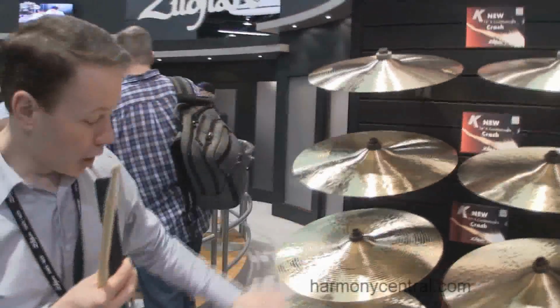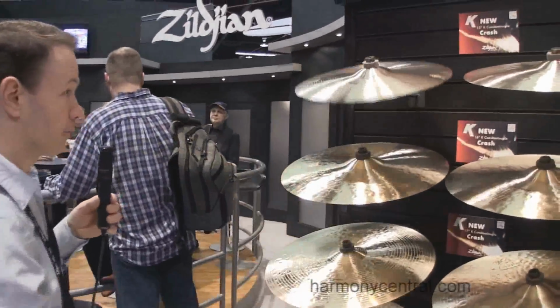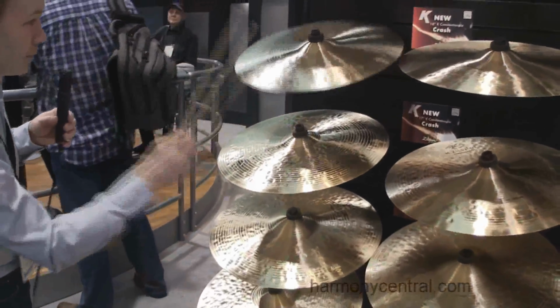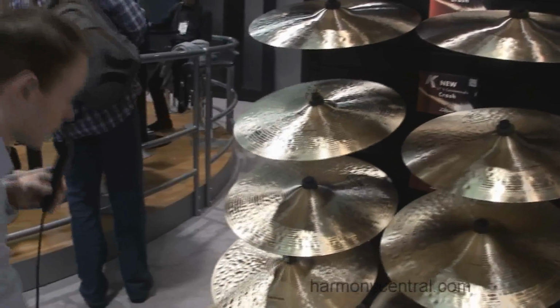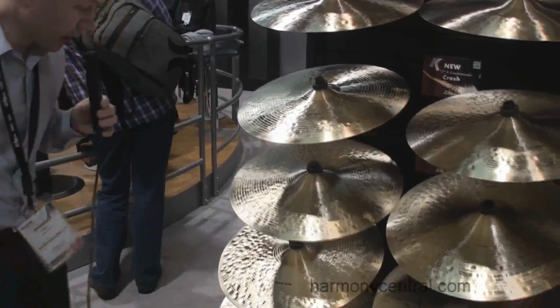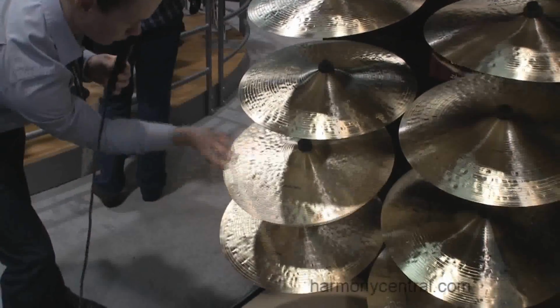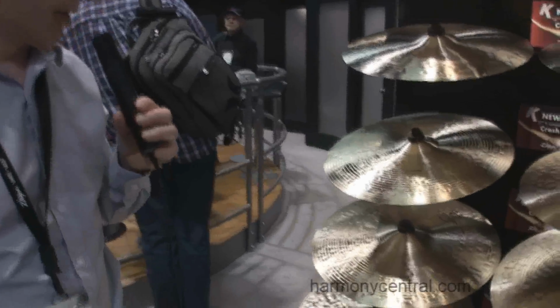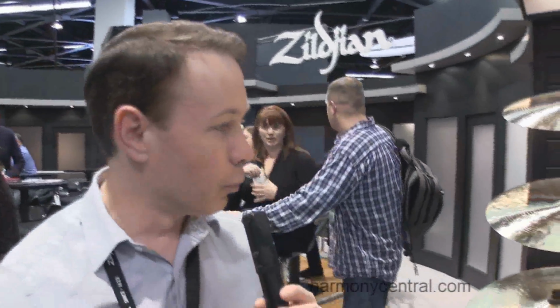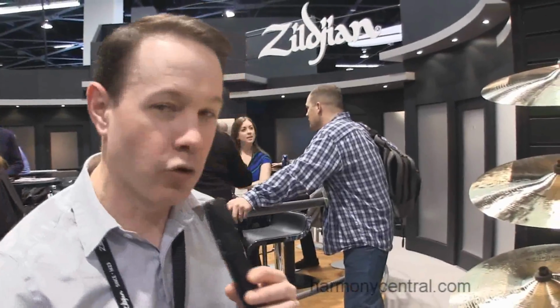All the cymbals are thin except for the crash ride. The crash ride is medium thin. And I'm going to play them for you now. So here's the 15. Here's the 16. 17. 18. And the 19-inch crash ride. They're very beautiful and dynamic cymbals that you can use for more than jazz, you know, rock, hip hop, funk, whatever you want. They're great cymbals.